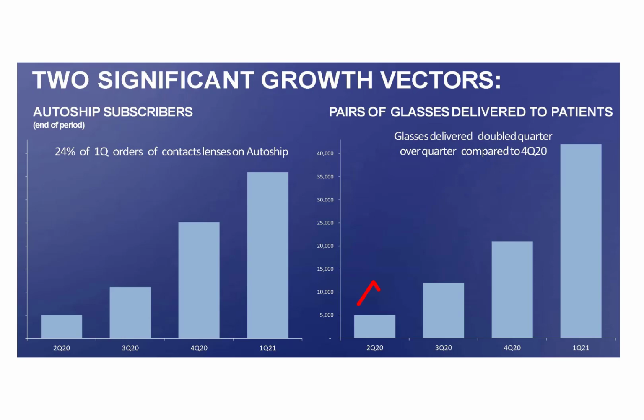In the second quarter of 2020, it mailed out 5,000 glasses. And in the first quarter of this year, that jumped way up to 40,000. That's an 8x growth. They are growing exponentially.